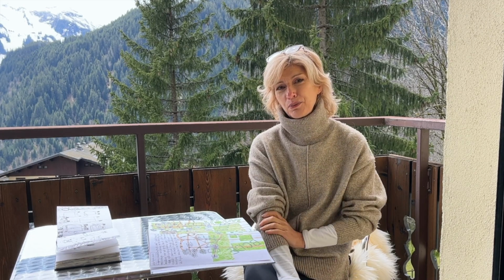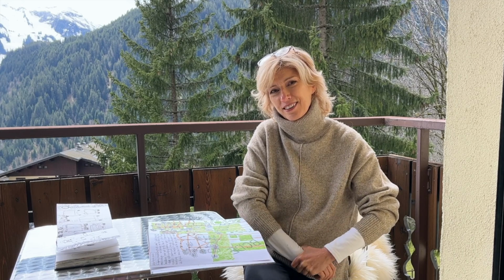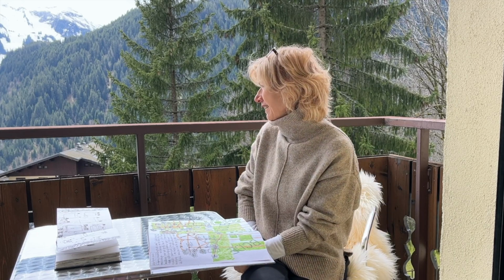Yeah, lots to think about, lots to see, lots of walking here. The spring colours in the trees on the motorway as we were driving through all the regions was just lovely.